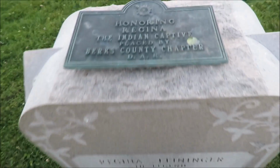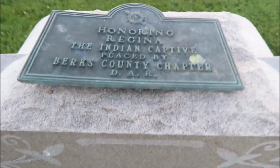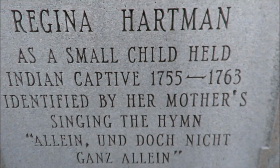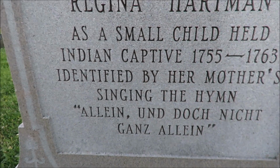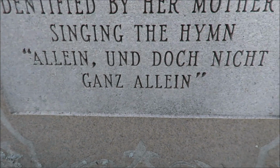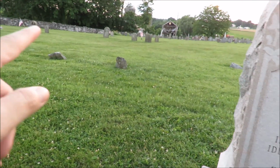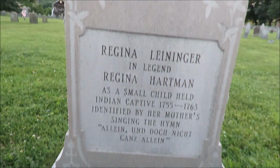Well, this one's interesting. Honoring Regina, the Indian captive, placed by Berks County Chapter. Here we go. Regina Leiner and legend Regina Hartman. As a small child, held Indian captive 1755 to 1763. Identified by her mother's singing the hymn. That's in German there. Cool. I remember seeing this one before, yeah. Neat piece of history here. So she's probably one of these smaller tombstones out here with no names on them. And this is just like a memorial to her.